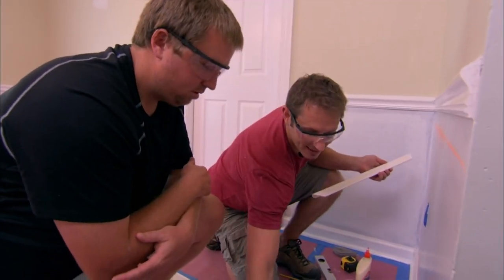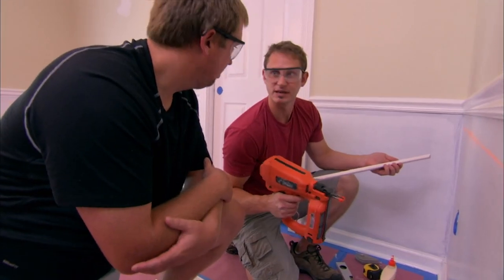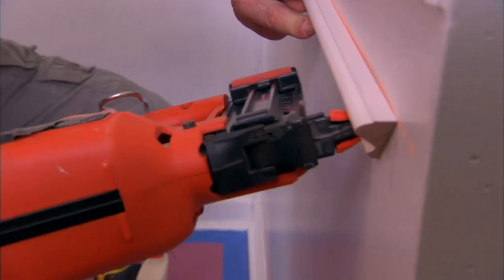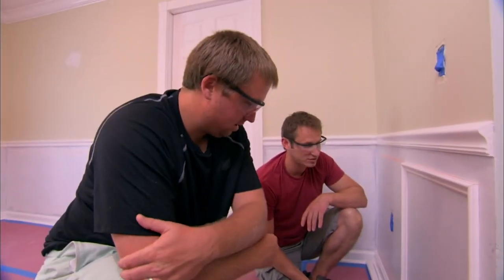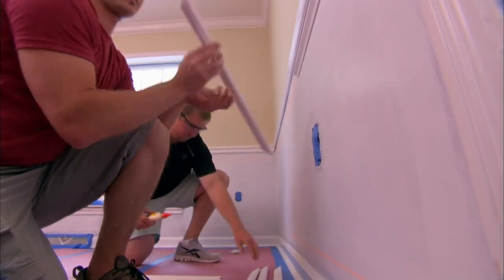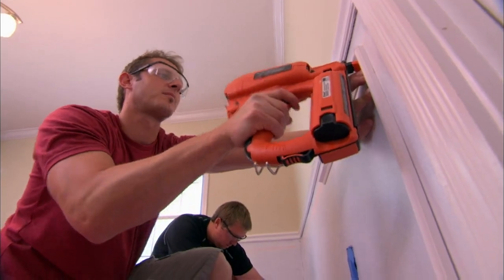So, key to this gun is speed. We'll line this up, hold it in place, push the gun in, pop it. Pop it. It looks good, eh? Good deal, yeah. For sure. We'll just do the same thing all around the room, paint it up. This is gonna look amazing.